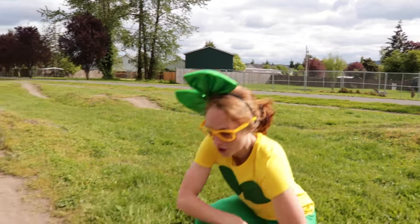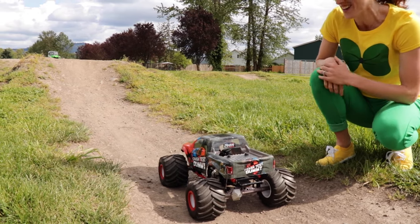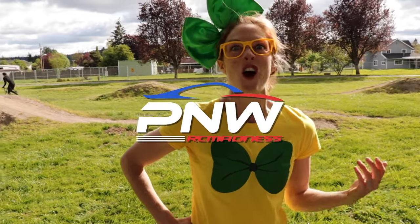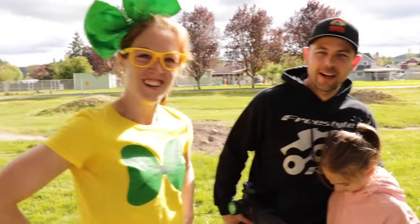Check this out. Oh boy, this right here is a remote control truck. Wow. I'm with PNW RC Madness. This is Chris and Gemma. How's it going, guys? Wow, this is so exciting. I'm really excited to learn about RC trucks. Have you ever seen an RC truck up close before? I sure haven't. Oh boy, well, I can't wait to see these in action.